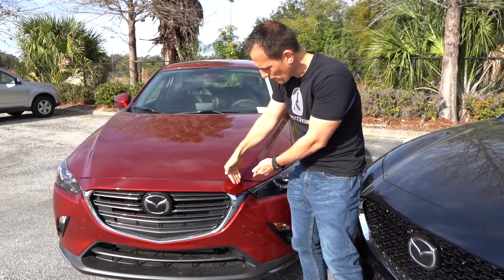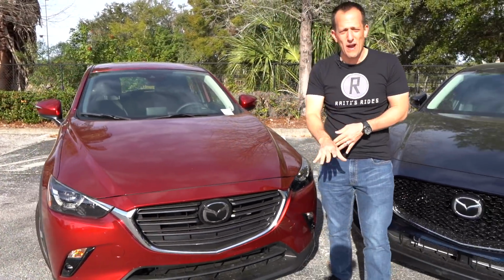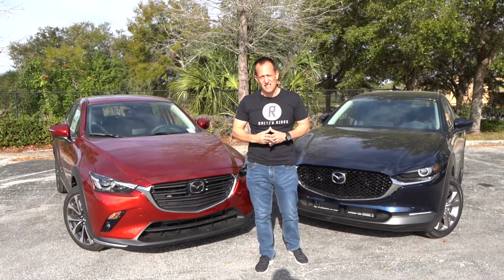Same kind of body lines, they rise up on the front and go towards the A-pillars. But why don't we go ahead, let's check out the sides and the backs of these two Mazda SUVs.